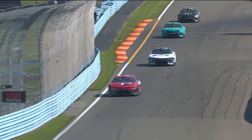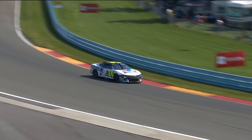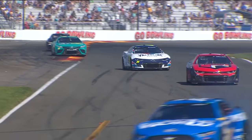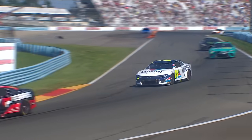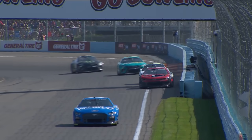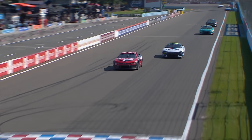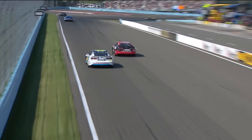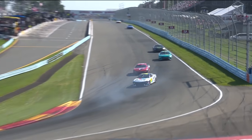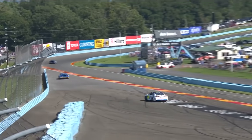On the final lap, again, William Byron has about an 0.8 of a second lead over Denny Hamlin. William Byron looking for his 8th stage win of 2023. It's the most of all drivers, and William Byron just continues to fill that bucket full of playoff points with 4 wins already, and now another point there for winning stage 2. William Byron continues to look like the number 1 seed as we get closer and closer to the playoffs.